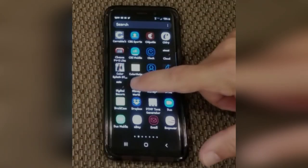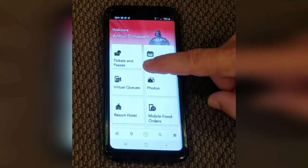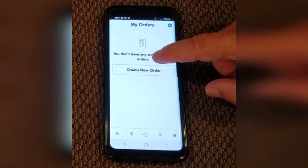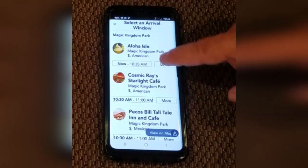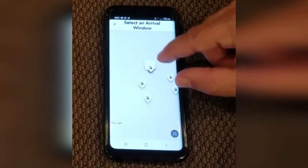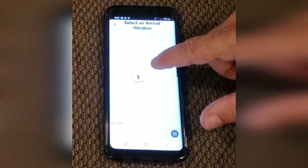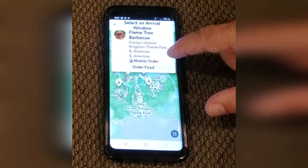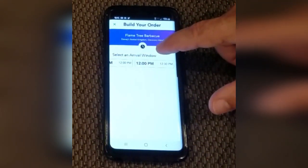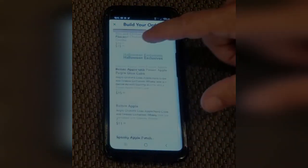Your food ordering for the quick service restaurants is done via the app, so once you open it up, you go to mobile food orders, create a new order, and then select the restaurant that you want to go to. You can do that by hitting the map. You have to pinch and zoom to scroll down to the park that you're at or the hotel that you're at. And once you find it, you can select the restaurant that you want to mobile order food from. Select the window. It's a 30-minute window where you will arrive to pick up your food. And then you start your order by adding all the items that you want.